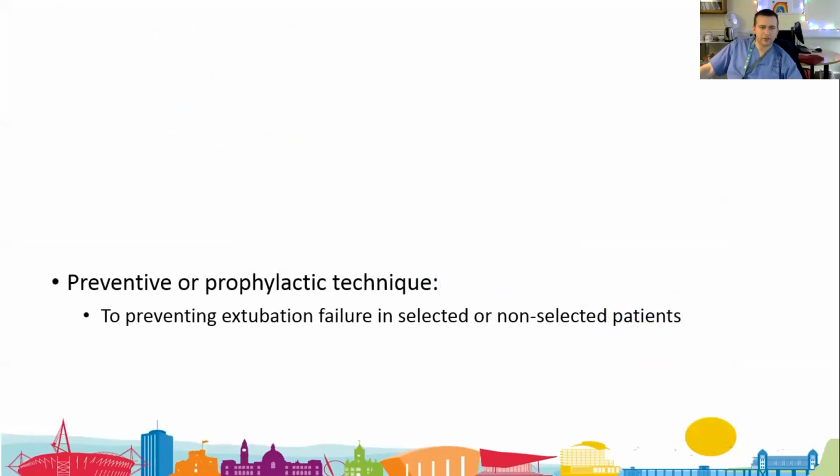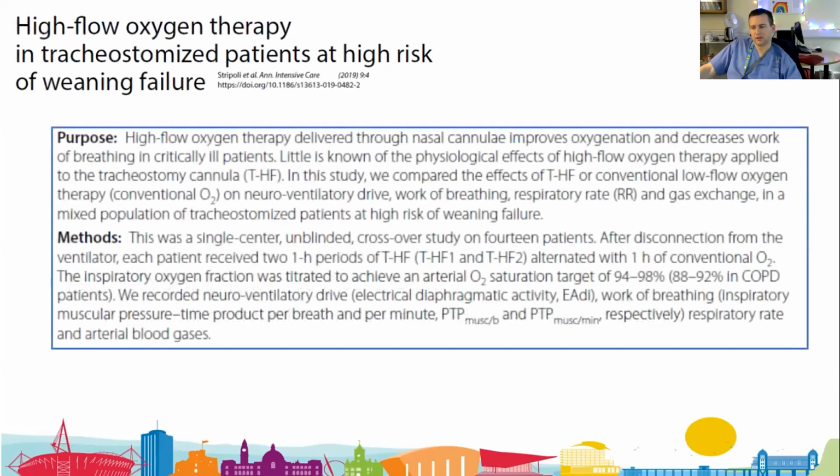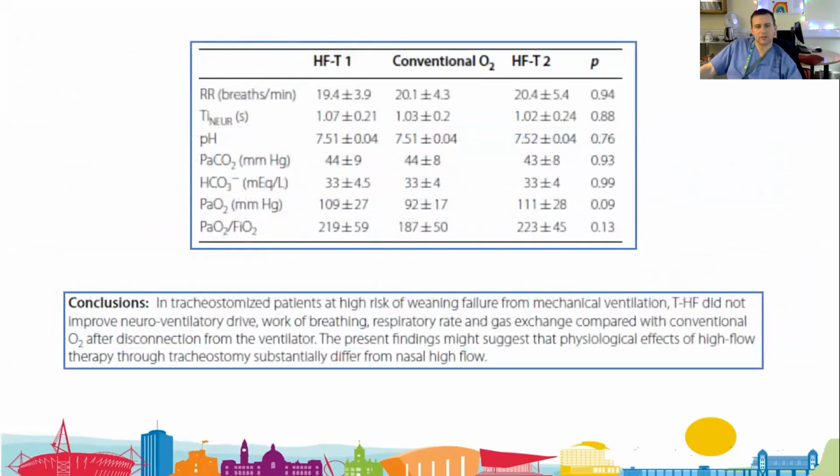And just briefly, we obviously mentioned the use of high flow in preventative or prophylactic techniques to prevent extubation failure. I've actually taken a slightly different angle on that and talked more about use of high flow in tracheostomy patients as well, because I just want to bring it up as a topic that might come up in the Q&A. This study really looked at how high flow is delivered through tracheostomies and tried to see how it affected respiratory mechanics, to see whether there was any real difference.